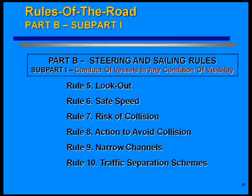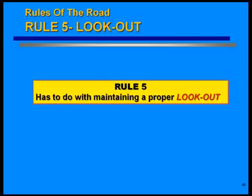Risk of collision, what do you do, action to be taken to avoid a collision, the narrow channels, and then the traffic separation schemes. So you see already we're seeing the regular rules of the road driving coming into play in the on the water rules.